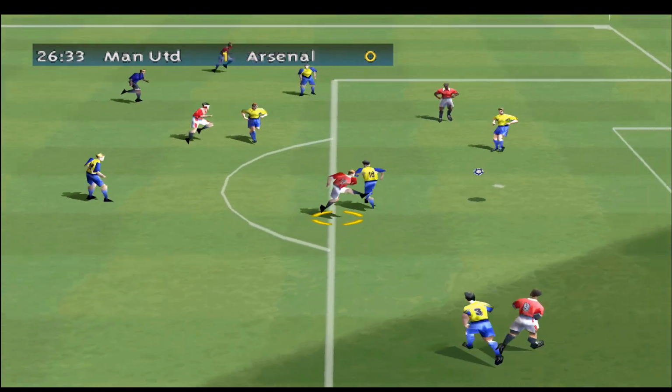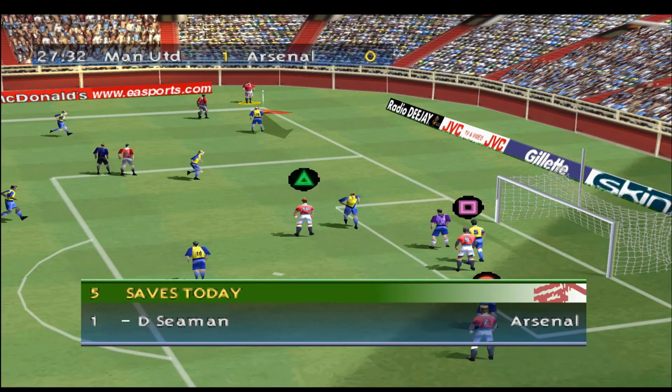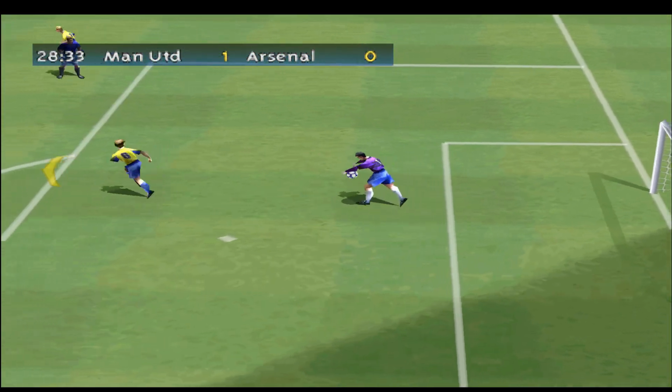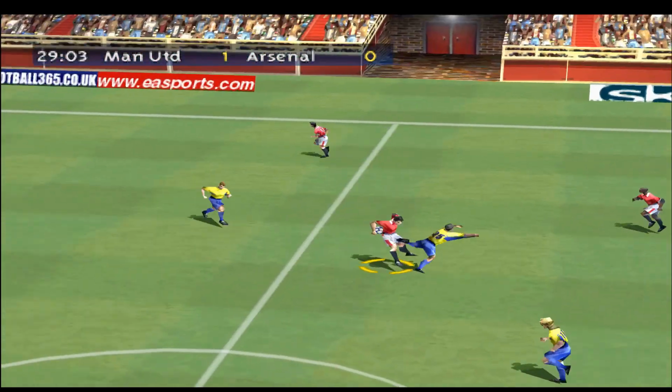Good cross. Oh, tipped away. Did well to get even near that. Oh, the keeper was more than equal to it there, John. Great save. And that straight into the keeper's hands. The ball sent upfield.